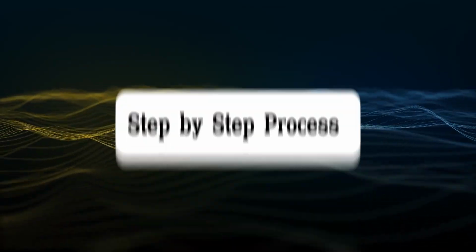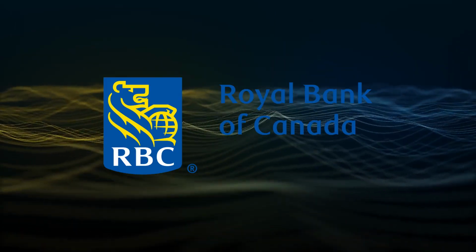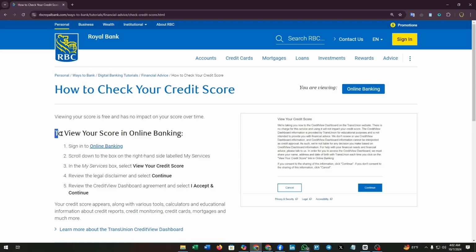Now let's see the step-by-step process to check your credit score on RBC. To view your score in online banking, first you have to sign in to online banking of Royal Bank. Then scroll down to the box on the right hand side labeled My Services. In the My Services box, select View your credit score.